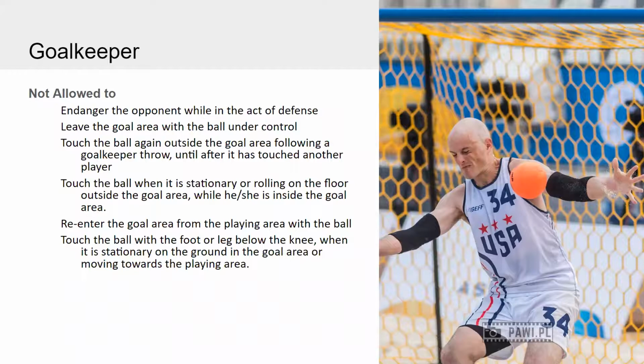You cannot carry the ball over the 6 meter, just like in indoor, and you cannot re-enter the goal area with the ball in your hands. All these rules stay the same from indoor. The same as if you are using a foot or a leg or anything below the knee while you're not anymore defending in the goal area, it will be a free throw for the other team. Because again, you're only allowed to use your full body in the act of defense.